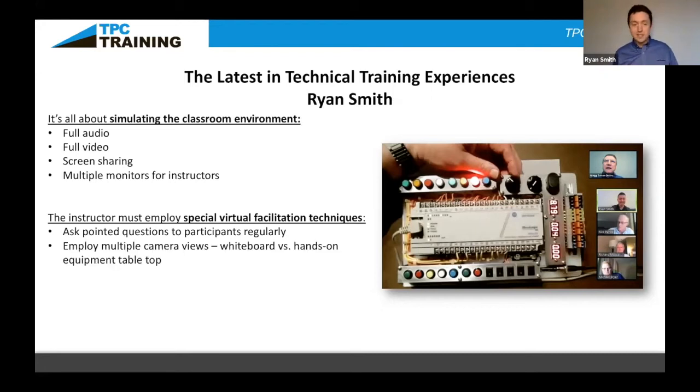Employing multiple camera views, like we mentioned. We also set up camera views to whiteboards where the instructor can write any of the drawings and schematics we're going through in the class and match them together, as well as the equipment tabletops, which are very important to our sessions.